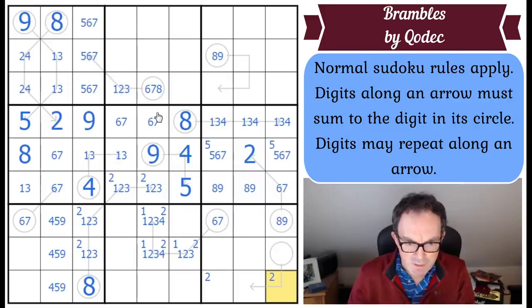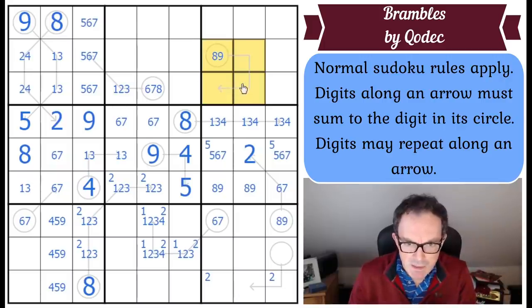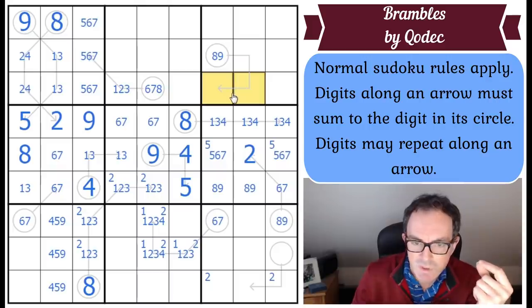5, 3, 6. What am I missing here? Am I missing anything obvious? I probably am. Maybe this arrow. Yeah, okay, let's look at this arrow because these two cells are a little tricky. Yes, these two cells combined with these three cells are tricky because I think the point is you can't make these two squares. You can't select these two squares from 1, 2, 3 and 4.